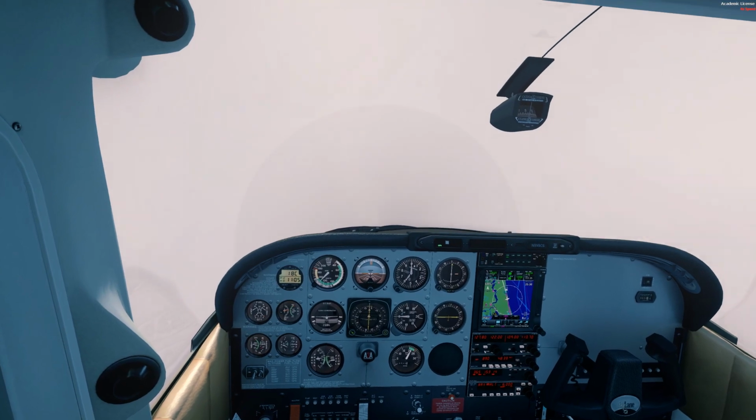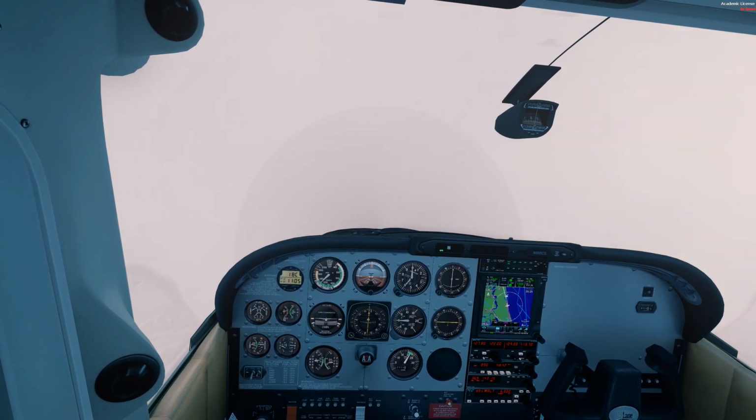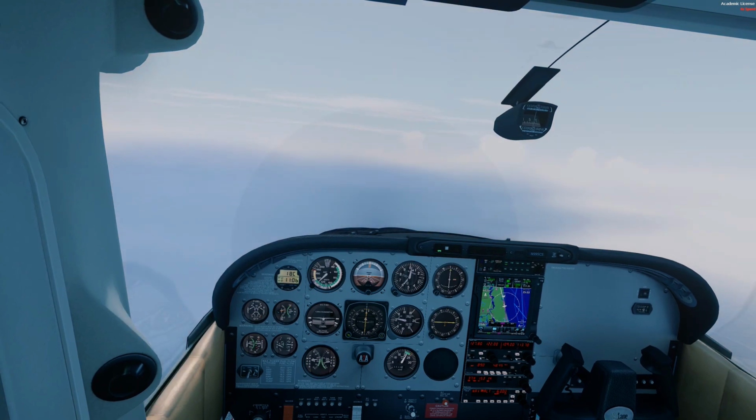Air Shuttle 531, turn heading 22. Air Shuttle 531, 1258 for Air Shuttle 5317.